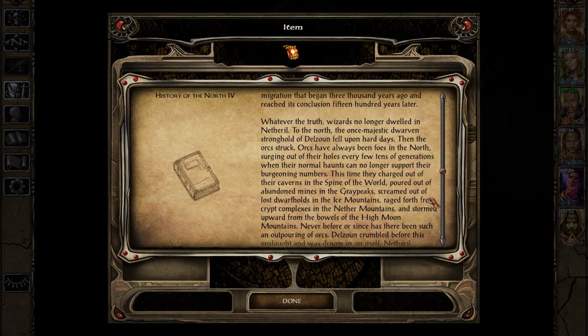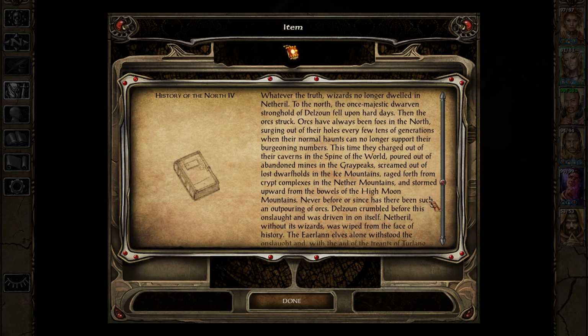To the north, the once majestic dwarven stronghold of Delzoun fell on hard days. Never mind, the dwarves are having problems. Then the orcs struck. Orcs have always been foes in the north, surging out of their holes every few tens of generations when their normal haunts can no longer support their burgeoning numbers.